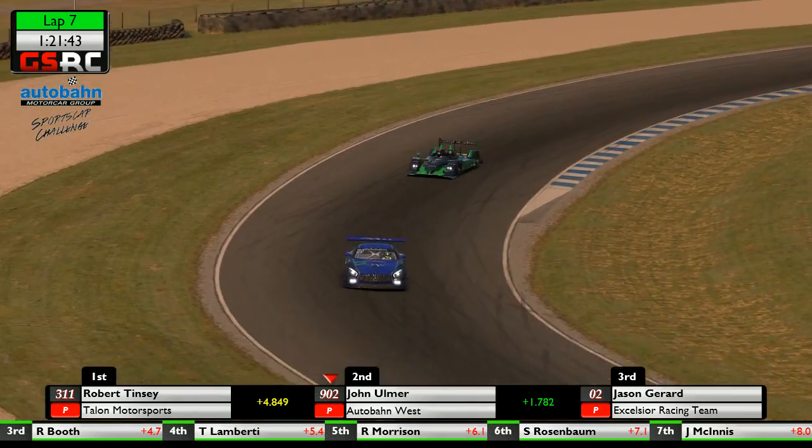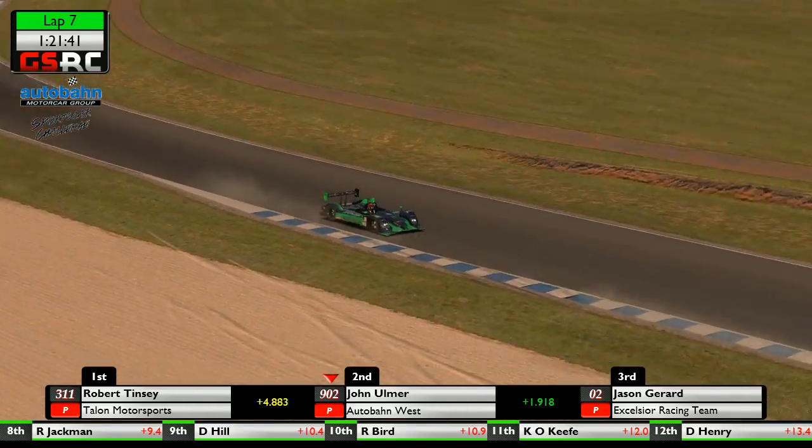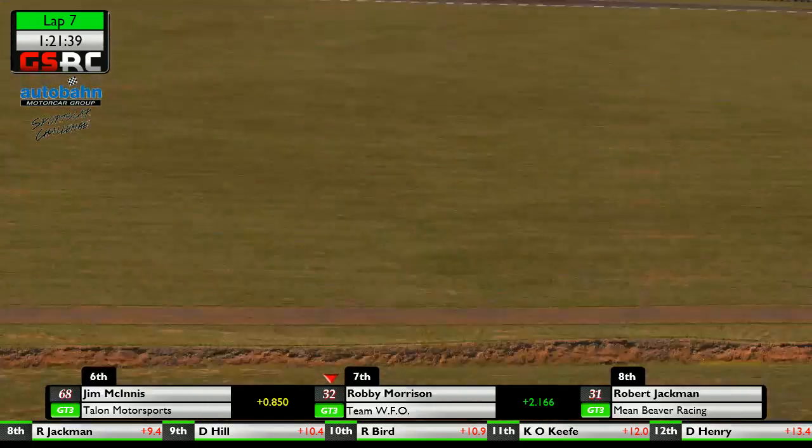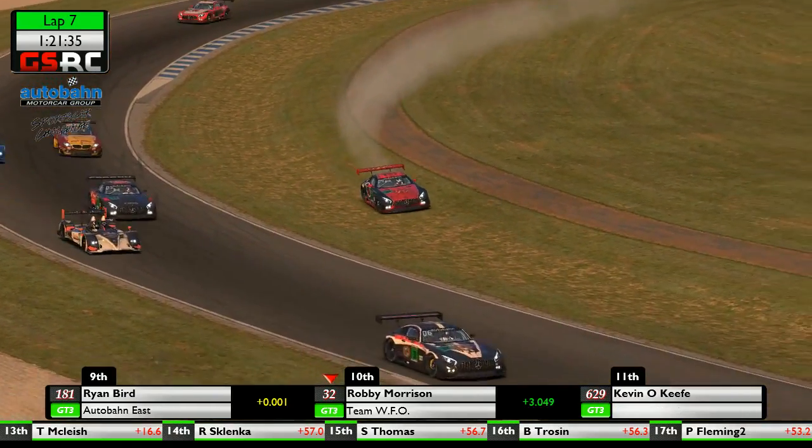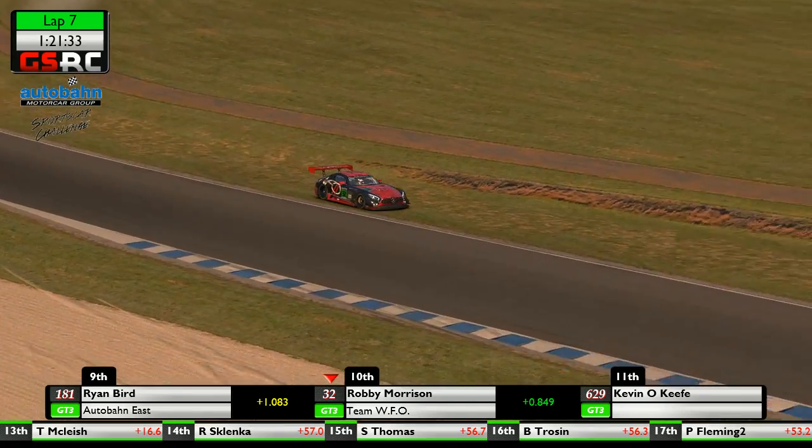Now, we got a spinner just behind Gerard. I think that's Morrison. Indeed it is. Morrison just got a little bit loose. He's trying to come back on. There's a lot of traffic coming. Looks like it's going to be all clear for him once he gets on here, though.